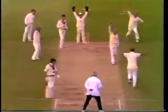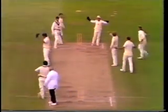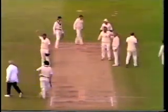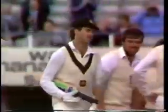Well, he's done him. But will it be given out? It'll need some consultation. Umpires will need to have been eagle-eyed. I couldn't see what happened. It'll need to be something on the replay. Umpire Shepherd has given him out. And Phillips is distraught, and Ritchie at the other end is equally distraught.